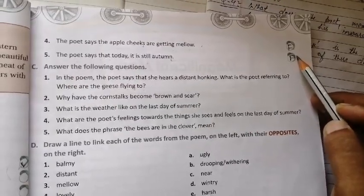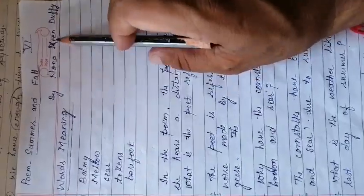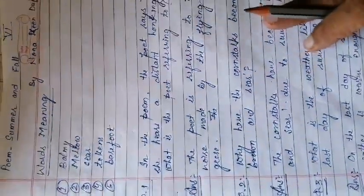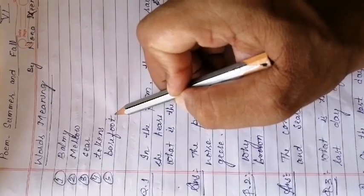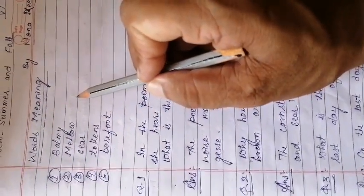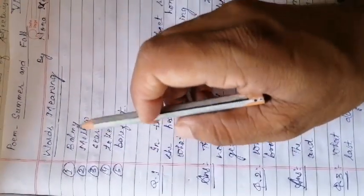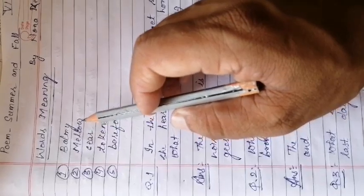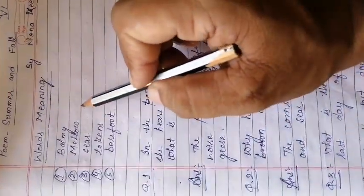Okay, so now we will do the word meanings first. Look at my notebook. You have to write the name of the poem at the top, like I have written Summer and Fall by Nona Keane Duffy. This is the poet, and you have to write the words. The word meanings are there in your book. The first word: balmy, second mellow, third sear, fourth tokens, and fifth barefoot. Write their meanings in front of these words in your notebook.